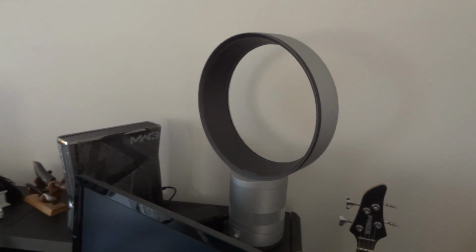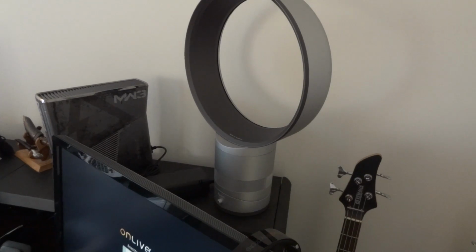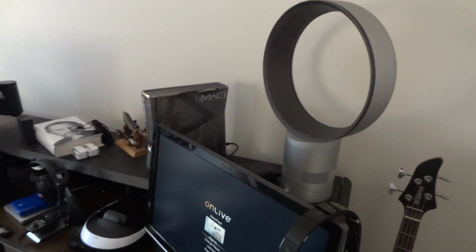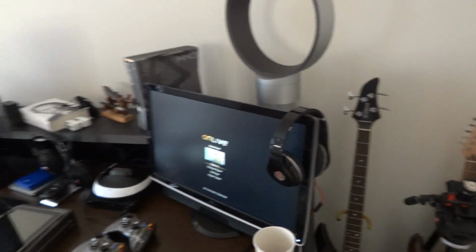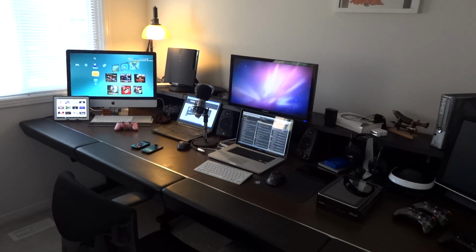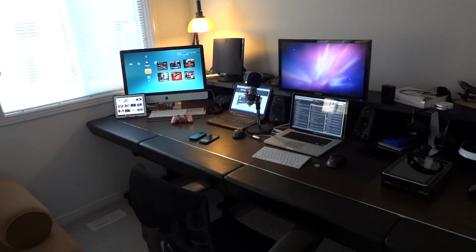And up along back here, we've got the Dyson Air Blade, I believe it's called, and that is a really cool high-tech turbine style fan. I actually did a video on it as well if you want to know more information. That is a top of the line fan. You know, you gotta just sort of match everything up in the setup. You gotta stay cool while you're working on all this content for you guys to watch.